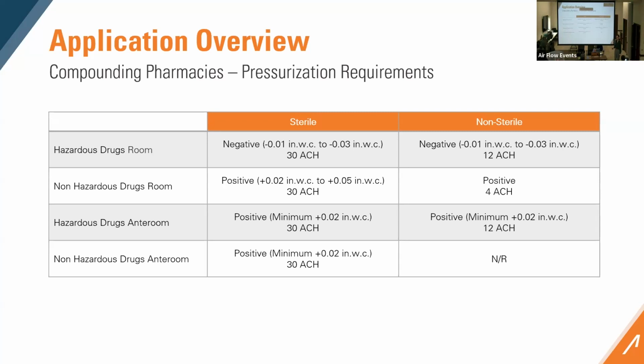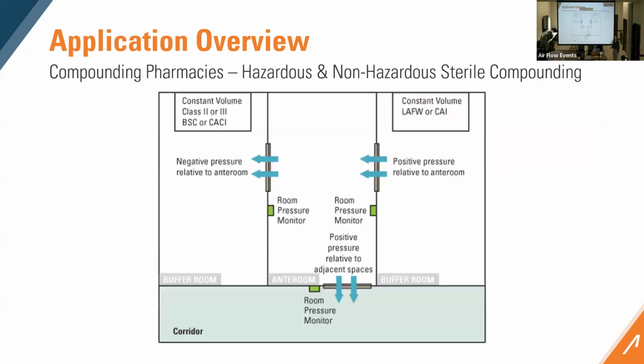It's complicated. And again, in the sterile compounding across the board, we have that 30 air change rate requirement, very high for these small spaces. Non-sterile, we have 12 ACH for the hazardous and 4 for the non-hazardous.